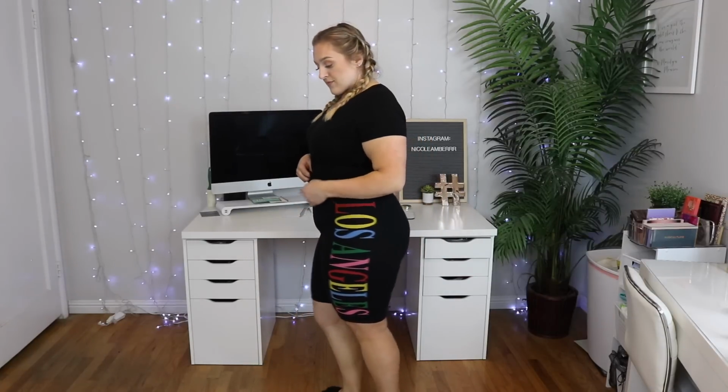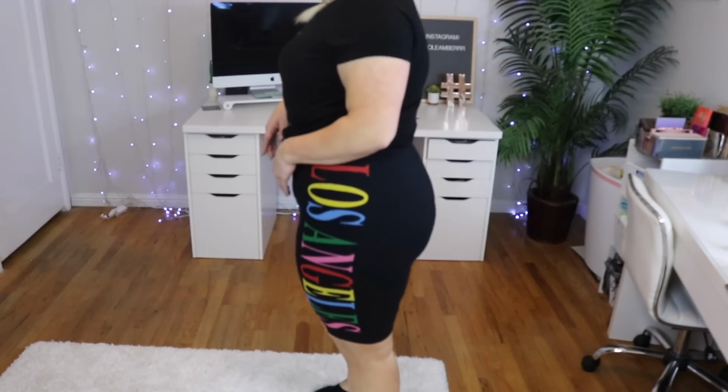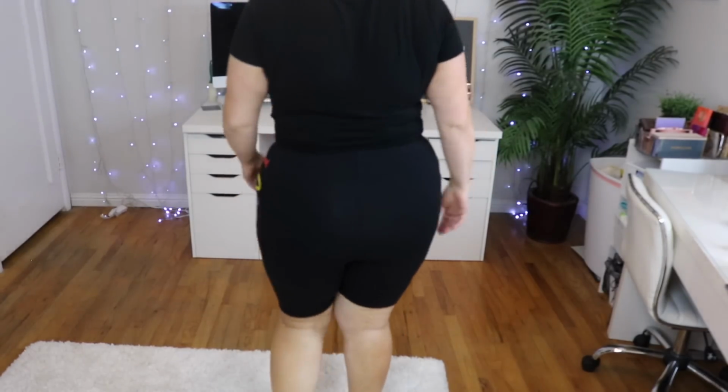Then he picked out these biker shorts that say Los Angeles down the sides in super colorful writing. I feel like this is something I'd probably just wear around the house, but he seems to think this paired with a cropped white sweatshirt, or just a white sweatshirt in general, would look cute to go out and about. I don't know. We'll see. And those are in a 1X.